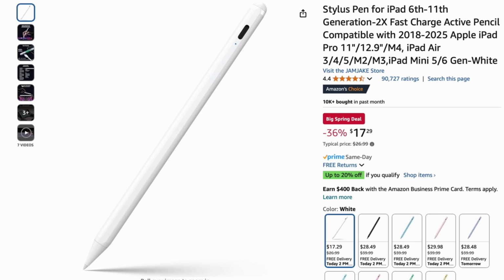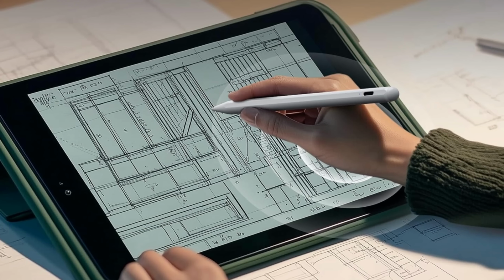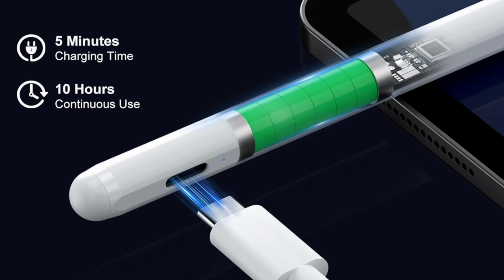All right, so this pen works phenomenally with it, and it's $17.29. So if you just want to do basic notes, this is not for a professional drawer or something that needs every single feature, but if you want to take notes for school and stuff. It's got an on and off switch on the top. It's got USB-C as far as charging. It's golden, and it works really good. I've tested it. So overall, 36% off right now on this big spring sale, $17. You can't beat that.